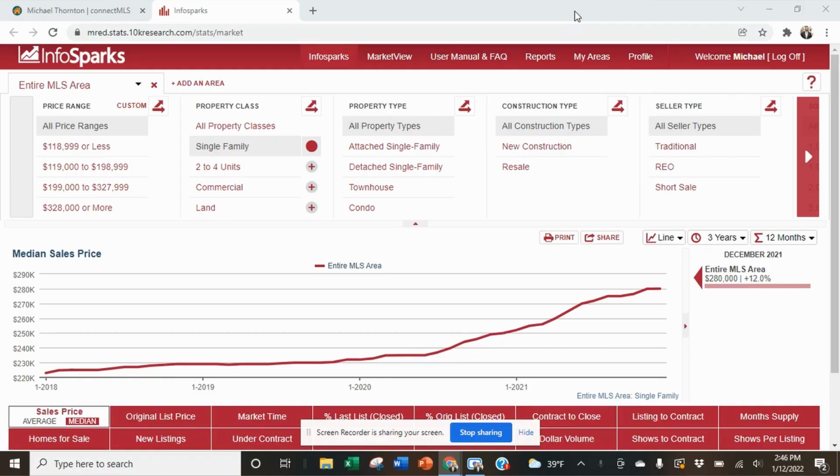Today I want to take you through a quick analysis of Wheaton. That's one of the markets our team serves. So I'm going to get right into InfoSparks, which is one of the systems I use to analyze data. And I'll take you along with me so you can see exactly what I'm looking at on a day-to-day basis.